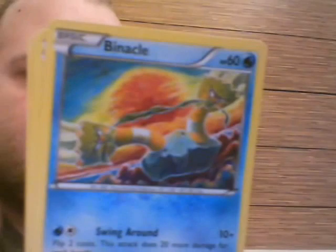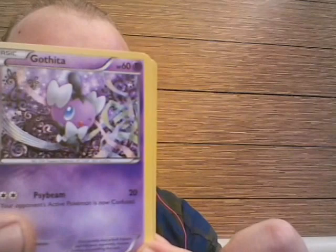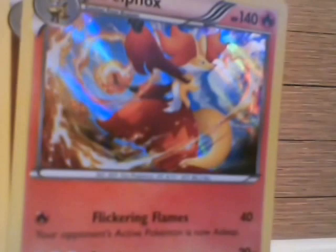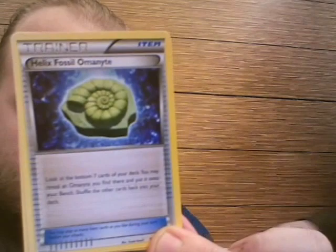First card. Got another Binacle. Solosis. Spoink. Gothita. Fifth stage two we've seen. Another Fennekin. Bringing this crap back is stupid. Hate Fairy Garden. Ooh, there's that Delphox. I'm gonna put that down over here so she don't see it. Wigglytuff. Hi, Fossil Omanyte. Look at that face down card next to me. And another Chinchou. I said I wouldn't show it to her, but I'm not like that. Ooh, this is interesting.